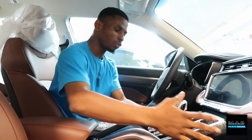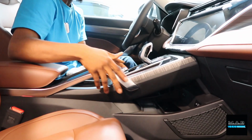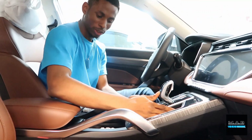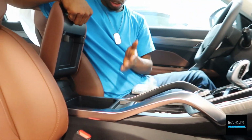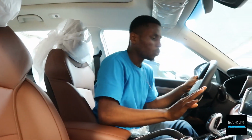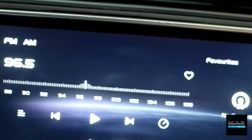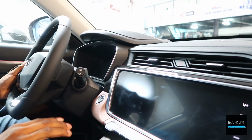And we also have this floating console down here. You can look here, we have space under here, wireless charging, space compartments, cup holders. We also have space over here, which means this car is very practical. Looking at the screen, we have a full digital cluster, and this is a 12.3 inch display over here. You can look at it.